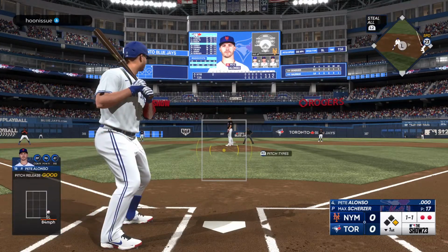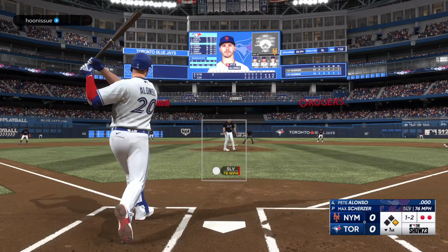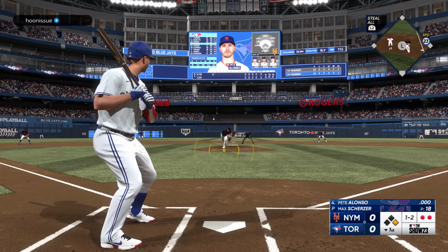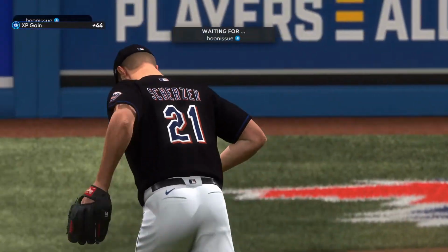Big swing and a miss. No, that's that slurve right there. He threw it extremely well. And talk about just a ton of break. So tough to get that barrel to. Foul tip into the mitt, struck him out.